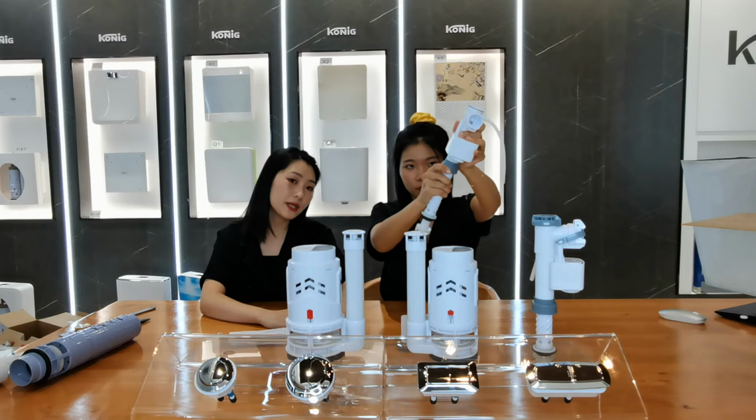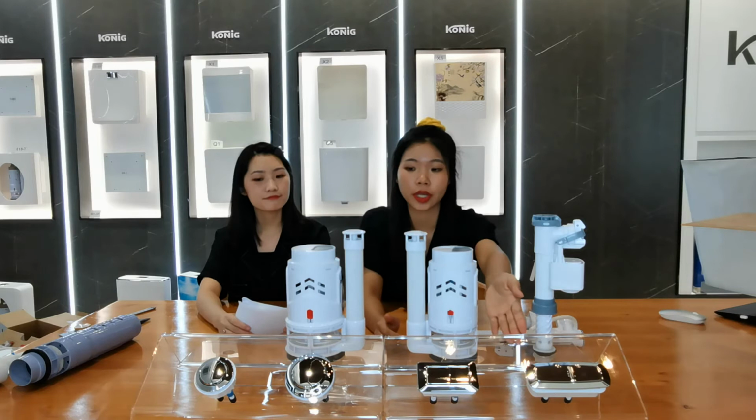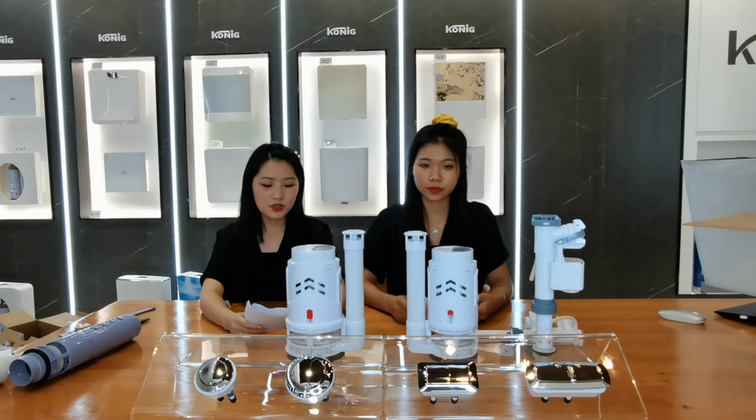And now we also got this ceramic toilet button. Right here we got the square shape, also the round shape buttons. Both of them are chrome buttons which pass the ASS test. Yes, and if you are interested in our products, please check the below link to know more details.